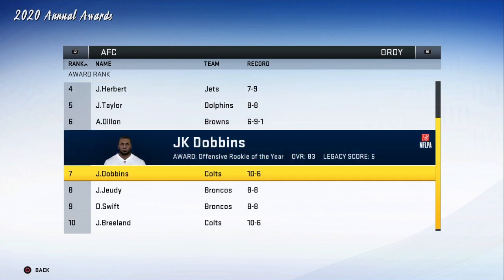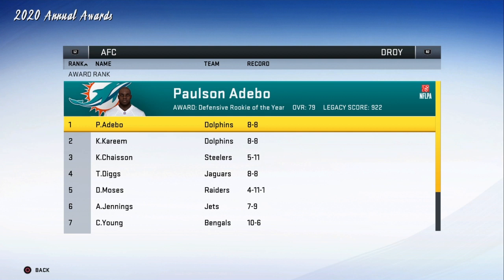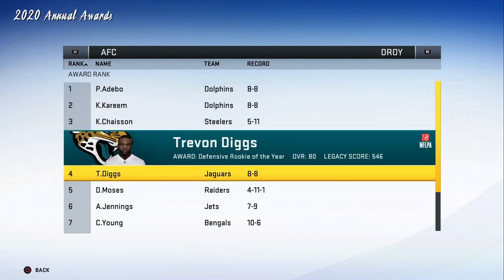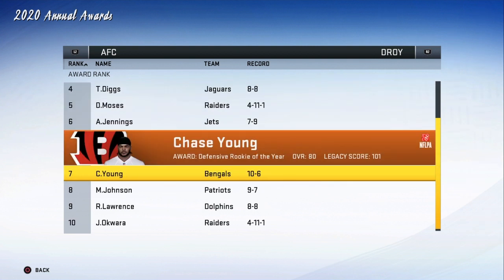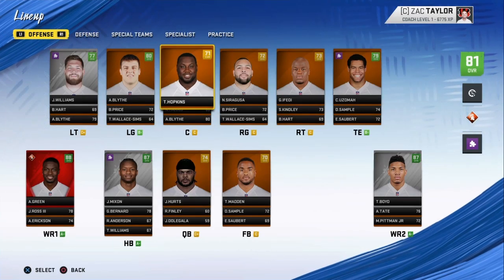Defensive rookie of the year, unfortunately, was not won by Chase Young. So kind of surprising. He was like the 7th guy. So not what we expected from Chase Young. It seems like it would have been kind of flip-flopped there. But here is our roster.